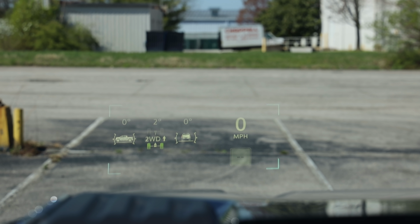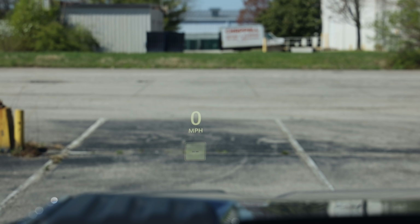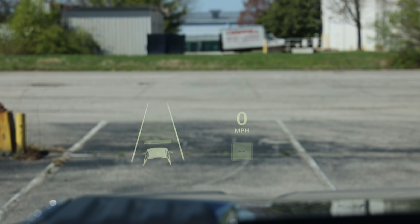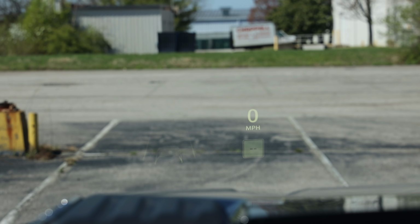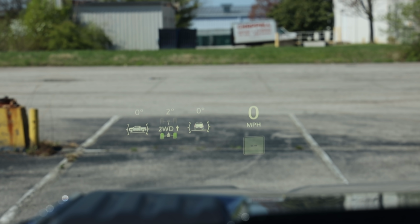You can see I'm kind of moving that up a little bit, and you have all sorts of info right here. That little white box at the bottom with the dash is your speedometer and your speed limit signs, and then this right here is your adaptive cruise control for your gap assist right there. And then when I hit this info again, we got the compass, and then that's the off-road feature there.